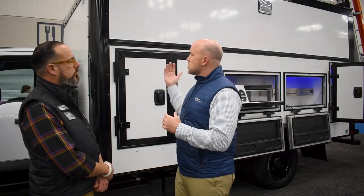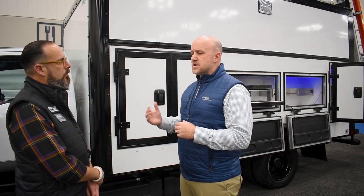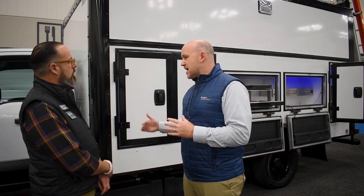You probably don't see the enclosed service bodies as much in the West because the weather is just so much better. You don't have the harsh winters, especially in the central and lower states. But it's a very, very popular product. It got its start and is extremely popular, as I said, in the Northeast, Mid-Atlantic, and the Midwest.